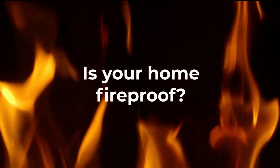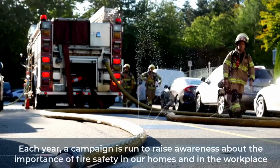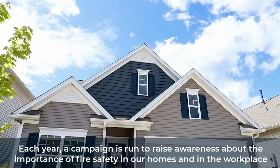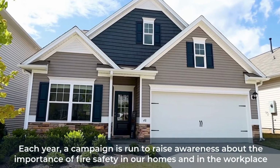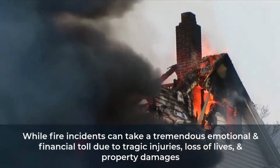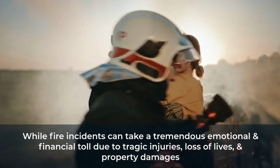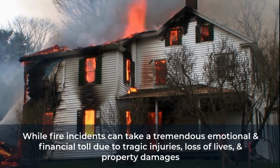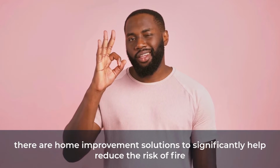Is your home fireproof? October is National Fire Safety Month. Each year, a campaign is run to raise awareness about the importance of fire safety in our homes and in the workplace. While fire incidents can take a tremendous emotional and financial toll due to tragic injuries, loss of lives, and property damages, there are home improvement solutions to significantly help reduce the risk of fire.